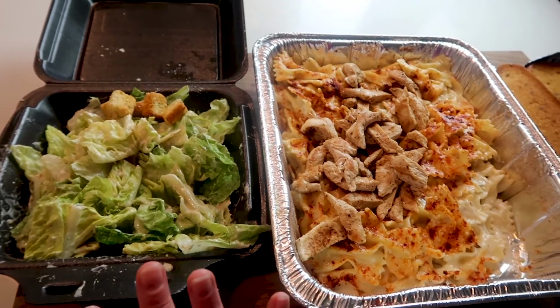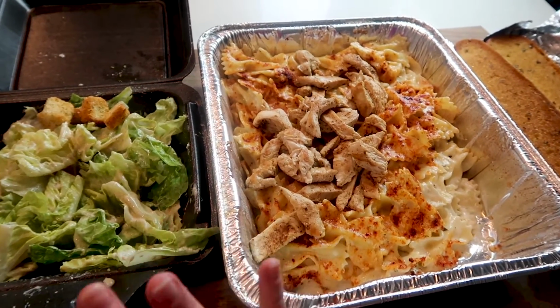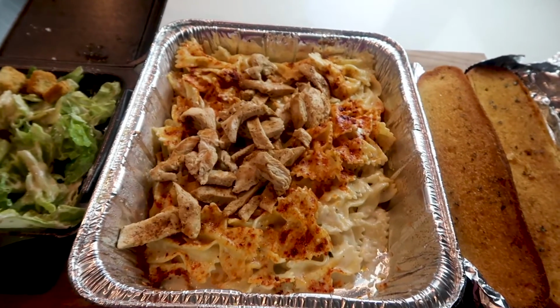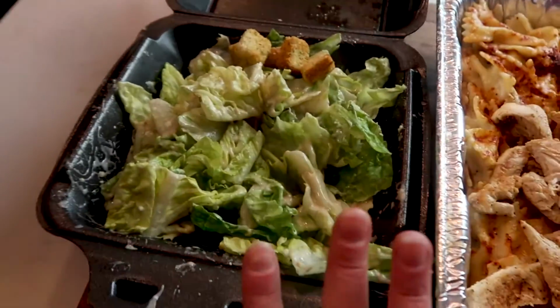Once a week, we're supporting a local small business and ordering food. So since we were taping a lot today, we were filming a lot today, today's the day we're doing this. This is from a local Italian place. So it's like a creamy bow tie pasta with chicken, garlic bread, and a Caesar salad.